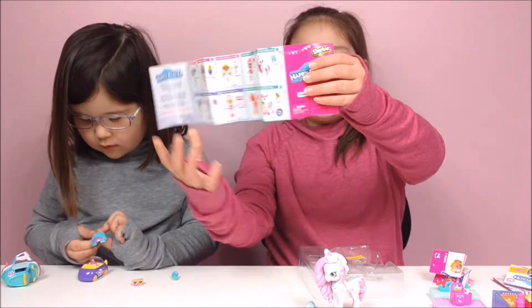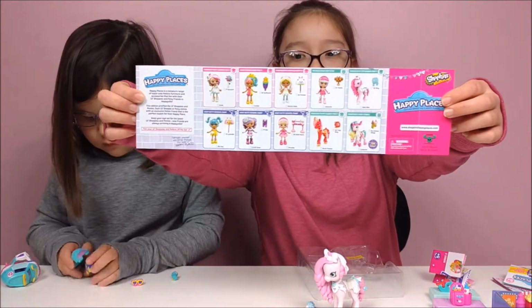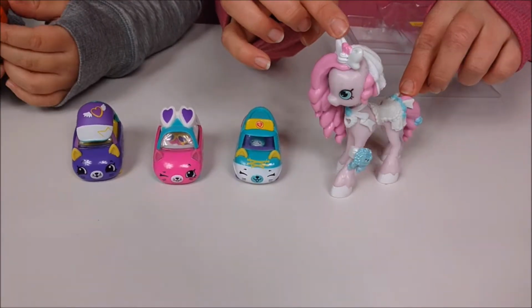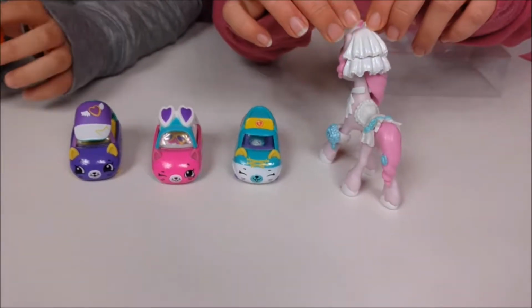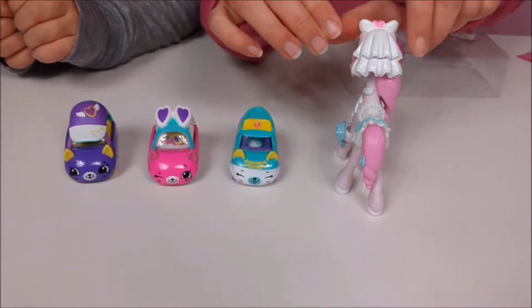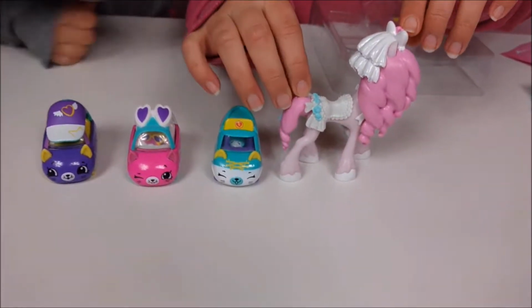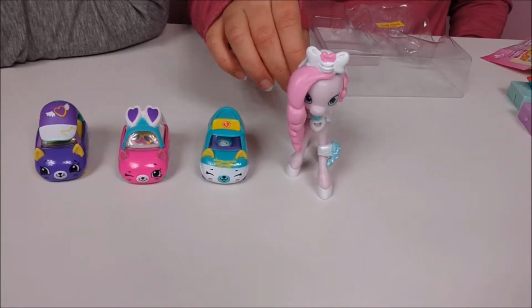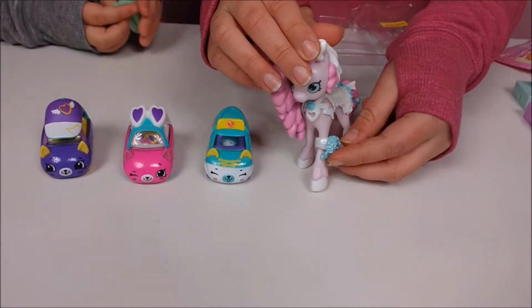And then on the back is all the dolls and the ponies. So here is my pony, Bella Bliss. And she looks absolutely adorable. And she's supposed to be a bride pony. And she belongs with Bridie because she's got all these cute little veils on her. And she's got a little pony ring.